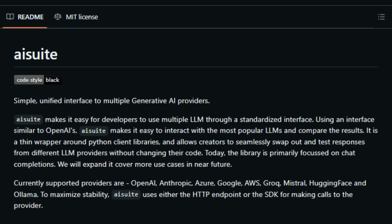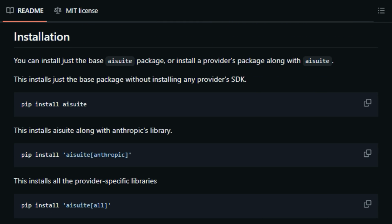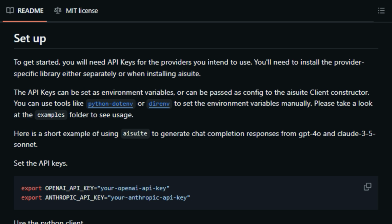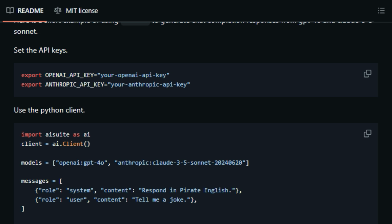This means developers can easily swap out and test responses from different LLM providers without having to change their code. Currently, AI Suite focuses on chat completions, but there are plans to expand its capabilities in the future. AI Suite prioritizes stability by utilizing either HTTP endpoints or SDKs to communicate with providers. To use AI Suite, you'll need API keys for your chosen providers, which can be set as environment variables or passed as configuration settings. The project provides clear instructions on how to install the base package or specific provider packages, making it easy to get started.